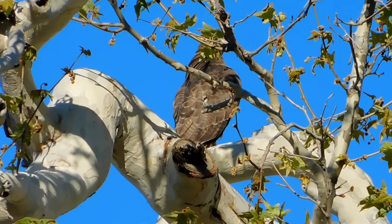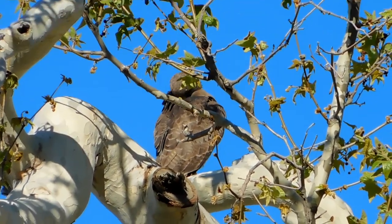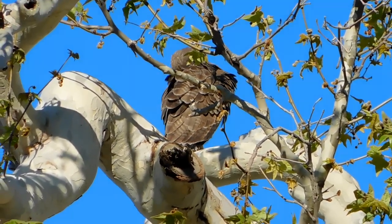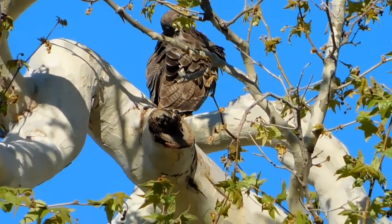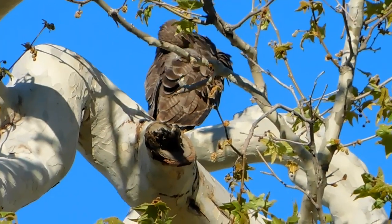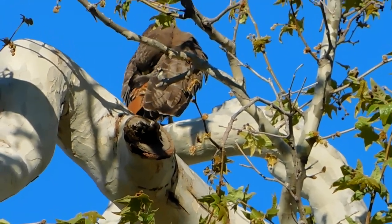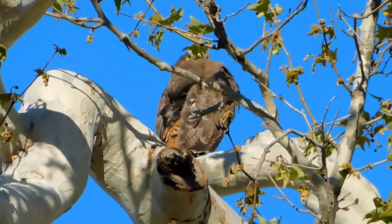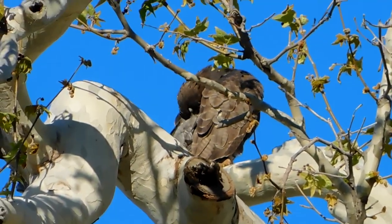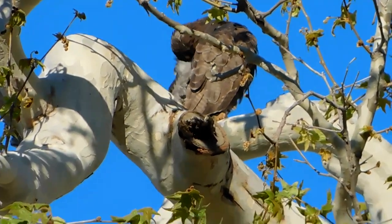Okay, we have the male dark morph red-tailed hawk. He just flew to the sycamore tree, and not in a location that we can easily get a clear view of him. This is about the best we're gonna have. This is the mate to the female that Jay made a video of earlier.